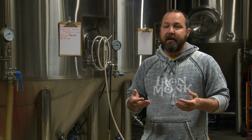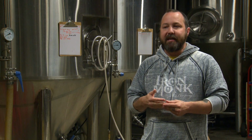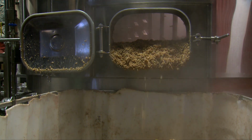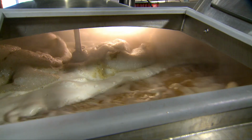Which we thought was a great idea. It goes in line with what we do anyway. So they just contacted us, asked if we'd be willing to offer them some samples of our spent grain. We of course said yes. I mean, we try to do as much with the university as we can. I'm an OSU grad.